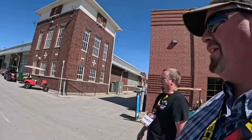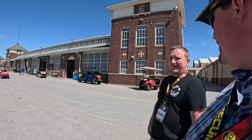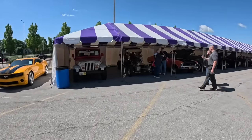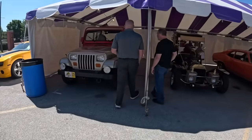We've probably only seen like a third of the cars so far. We're gonna look at some more cars. We're gonna jump in there and try to watch a couple trucks sell. Was this a Monster? Monster? Yeah. Oh, we got the Jurassic Park Jeep.